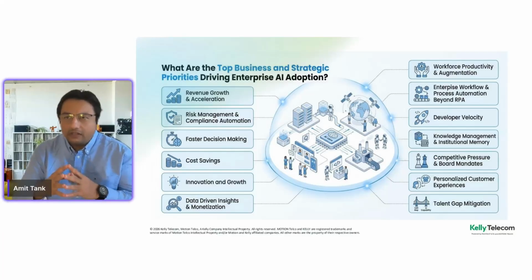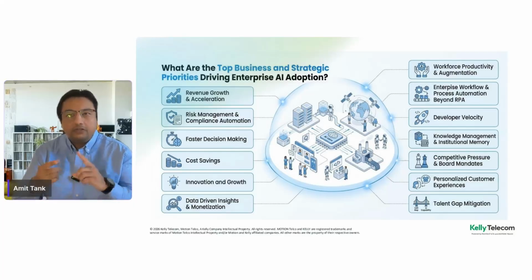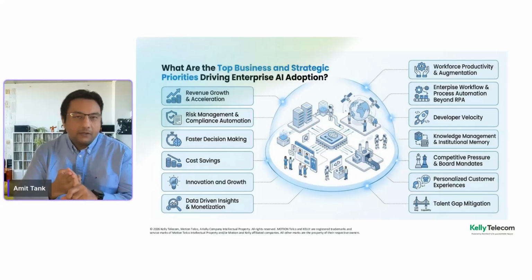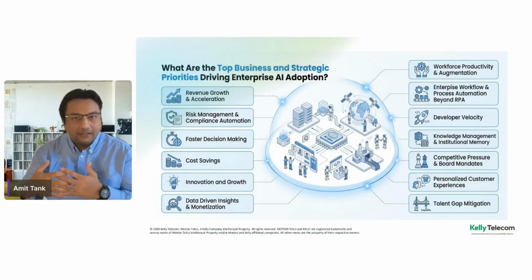And these are some of the outcomes that clearly seem to fall in line with the low-hanging fruit that we heard Richard and Wade talk about earlier. So things like cost savings, innovation and growth, data-driven insights. Every single company right now is growing revenue by way of developer velocity. So can you release your software or your product or your services in 2 months instead of 8 months? Well, that's an excellent use of leveraging AI.